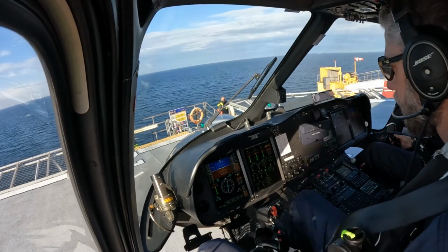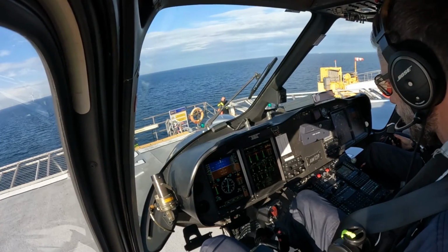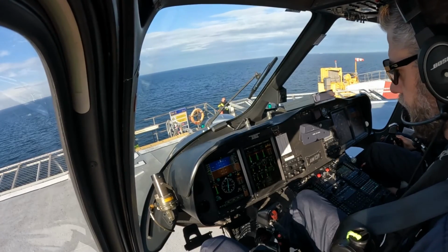Bluebell 15 Alpha lifting crew only, Quebec 4 Charlie, climbing 2,000 feet, inbound Den Helder, ETA below. Alright, go ahead. And we have the 102. Bluebell 15 Alpha, minute 06, only on your way to Den Helder.